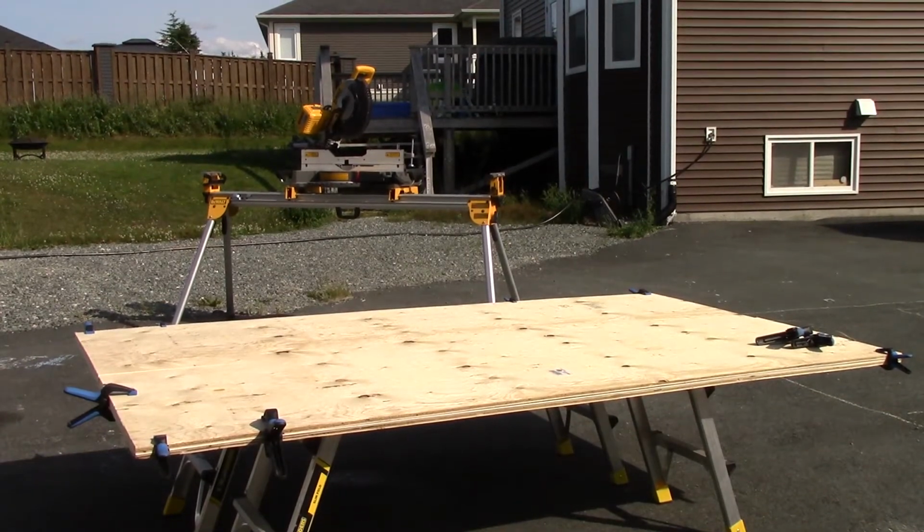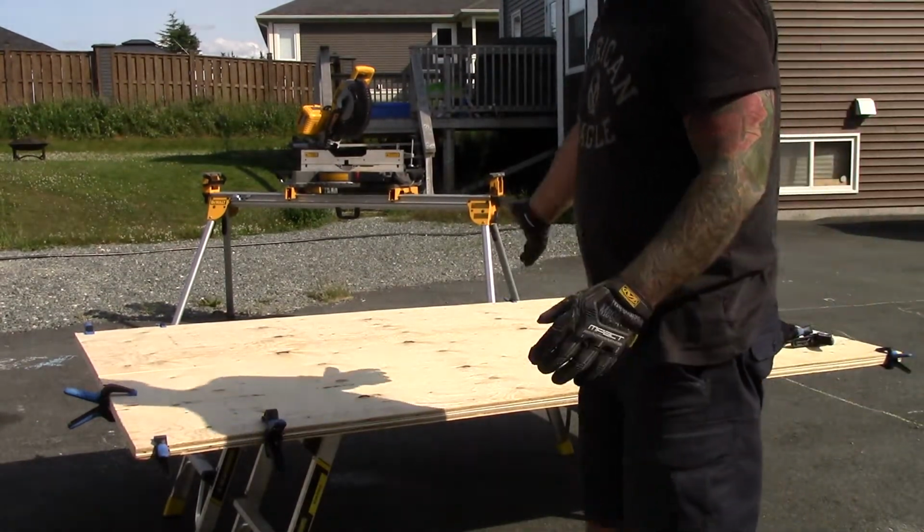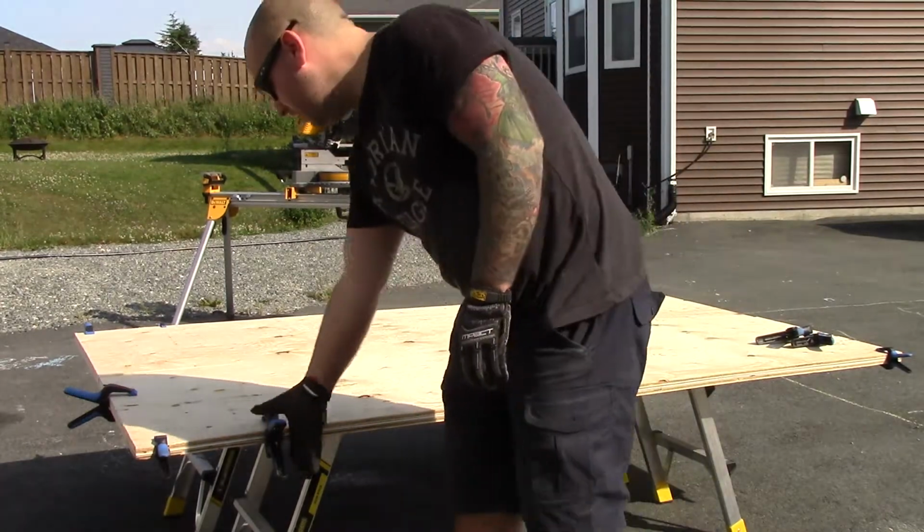So now that our larger cuts are done, I'm going to take the clamps off this, get these pieces brought inside.